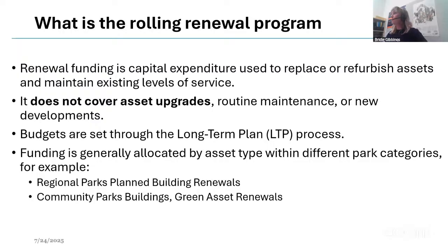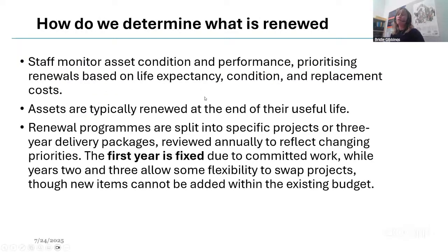So how do we determine what's renewed? We have staff that monitor the condition and performance of all of our assets, and they're prioritised for renewal based on life expectancy, their condition, and their replacement costs. Our condition ratings go from 1 to 5, 1 being very good, 5 being very poor. Assets are typically renewed at the end of their life once they get to that 4-5 category level. Our programs are split into specific projects for 3 or 4 year delivery packages, and they're renewed annually, reflecting the priorities that you have, that our asset database has, and that our staff have.